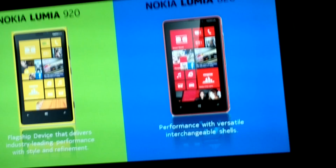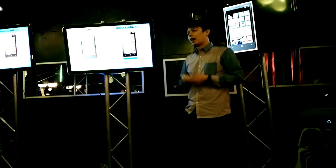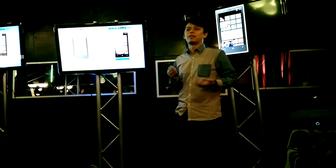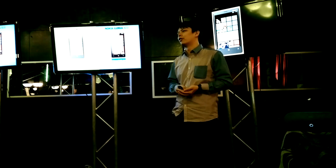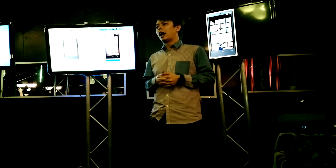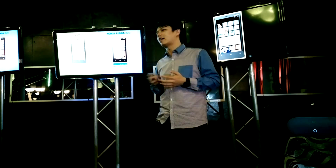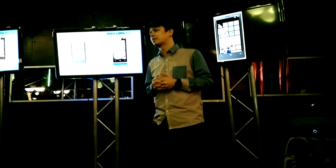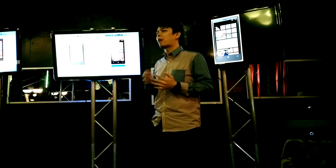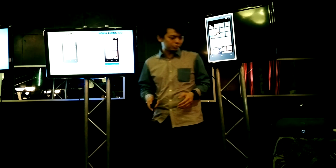So those are the two models that we're going to share with you tonight, Nokia Lumia 920 and Nokia Lumia 820. I believe you have heard a lot on the internet about how good the 920 can be. Definitely that's the flagship for our new range, and we'll also have another Windows Phone 8 device, the Nokia 820, as powerful as the 920, going to the market together.